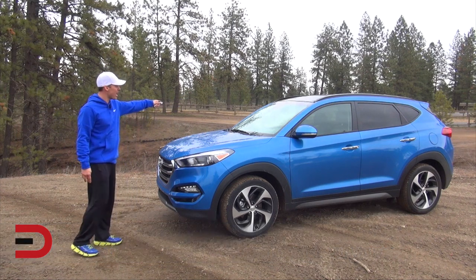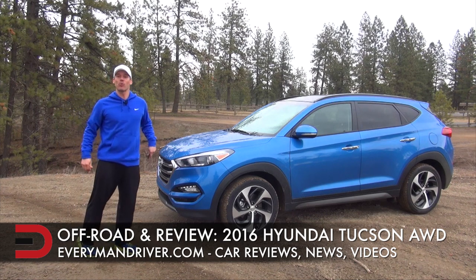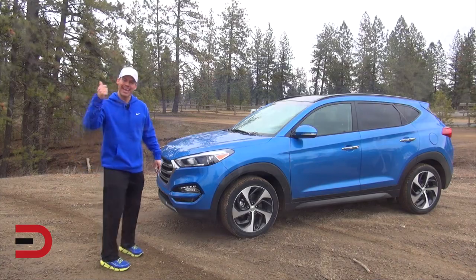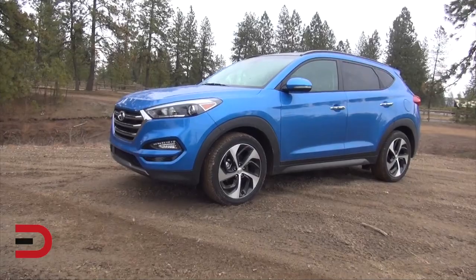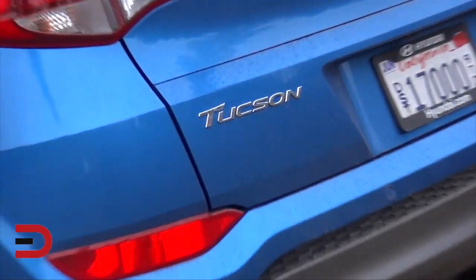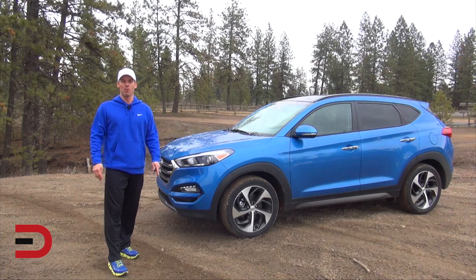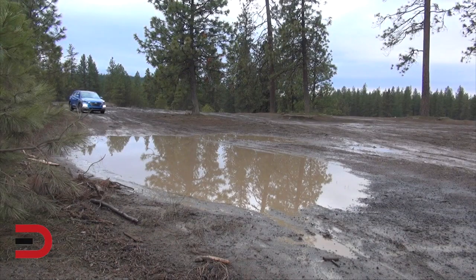With me is a 2016 Hyundai Tucson in this lovely Caribbean blue color, which comes in four trim levels: SE, Eco, Sport, and Limited, each available in front-wheel or all-wheel drive. We have the Limited in the all-wheel drive, obviously, and that's why we're here today to do some light-duty off-roading and tell you more about the vehicle. So let's get started. It's a compact crossover.